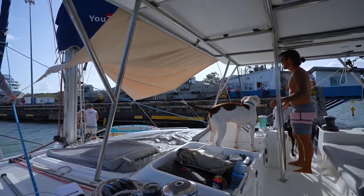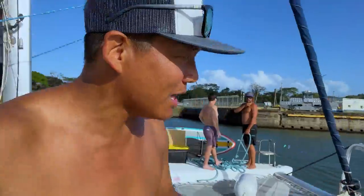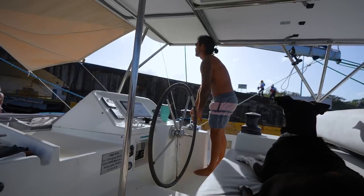Alright, then we tie it off. Alright guys, we are at the first lock. So these guys just threw over some really long and heavy balls connected to lines. We connect those lines onto these lines right here, the massive blue dock lines. They drag it back over and they're able to control us and our position within this lock from the wall.